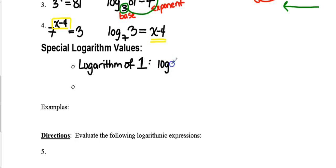Log base b of 1 equals 0, and that is always true. So on one side of my flashcard I would put log base b of 1, and on the other side I put 0. Let's understand why.